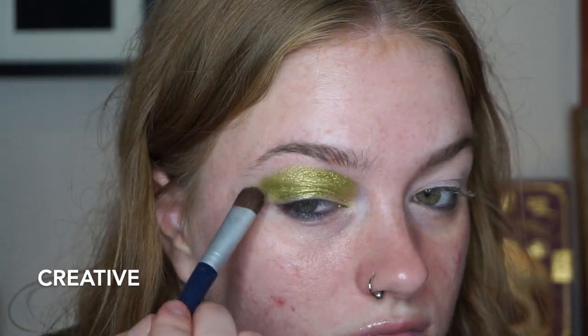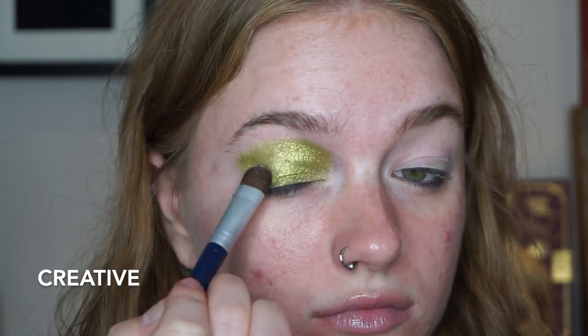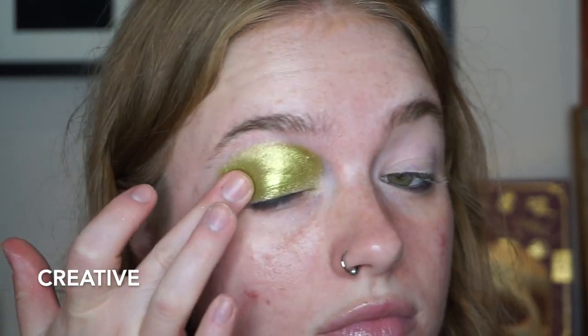Place this on. Oh, that's really pretty. Wow, this is honestly much prettier than in the swatch, I will say. I really like this. Now I'm going to spray this. Super nice. Now taking a finger, building it up. No complaints from me. And then next, I'm going to take the shade Serene.